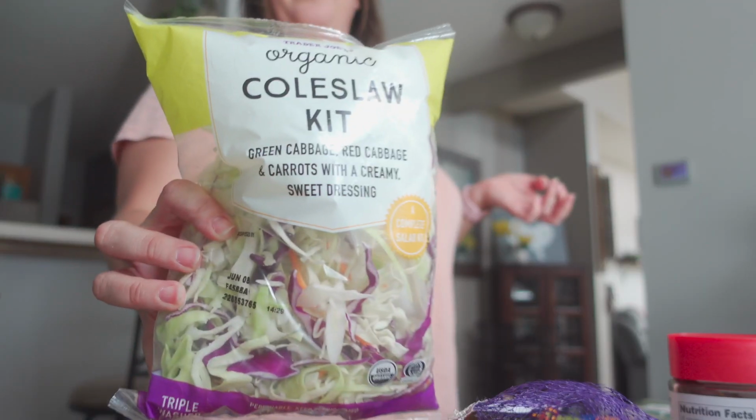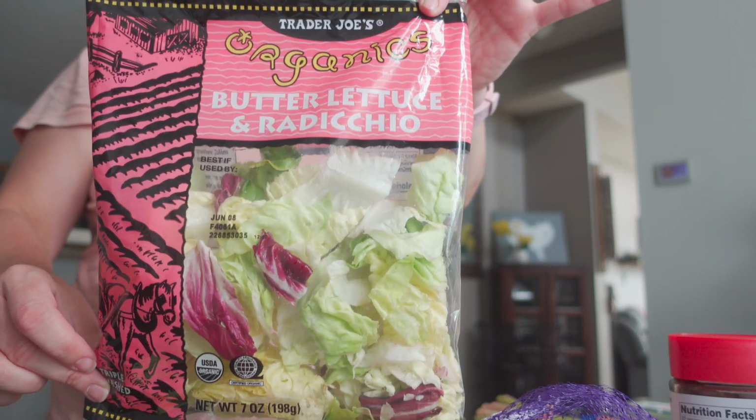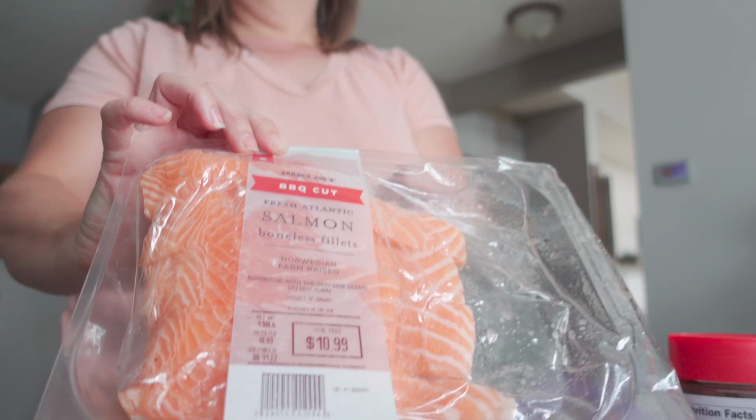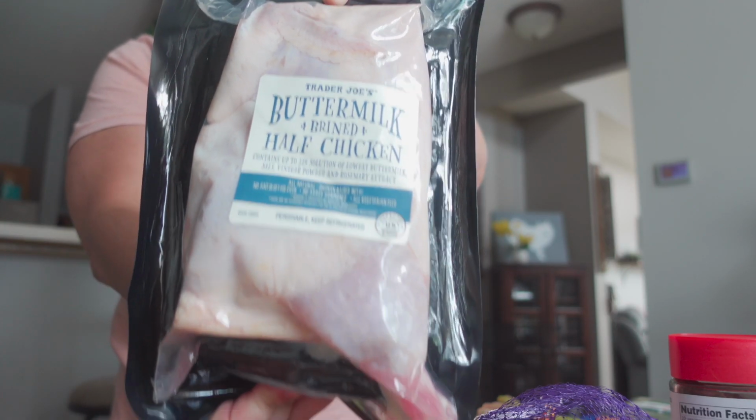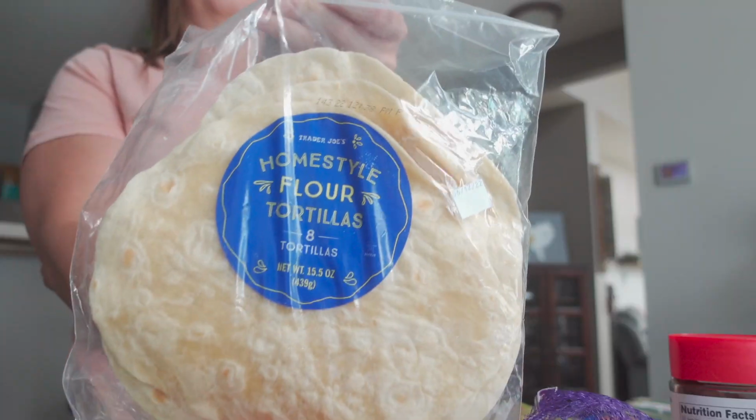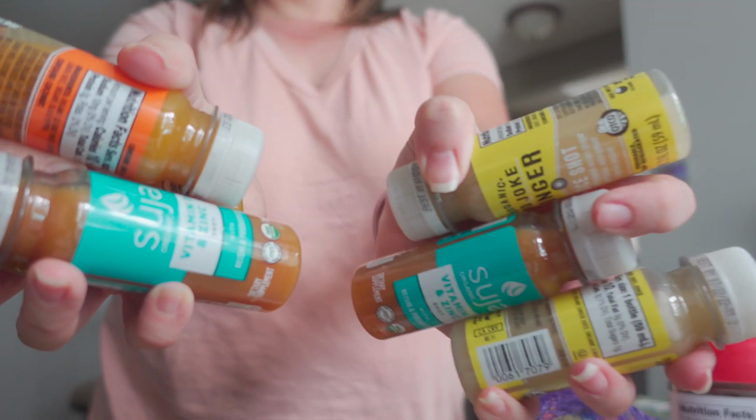Okay, so let's get into the haul. I got this coleslaw kit, Persian cucumbers, some lettuce for my chicken Caesar wraps. I got some salmon fillets. I got this buttermilk brined half chicken. I'm going to grill this and add some dill pickle seasoning that I got last week. Here are some tortillas for the wraps. I got 2 avocados. I got all of my shots for the week.